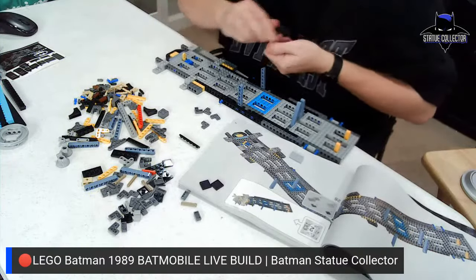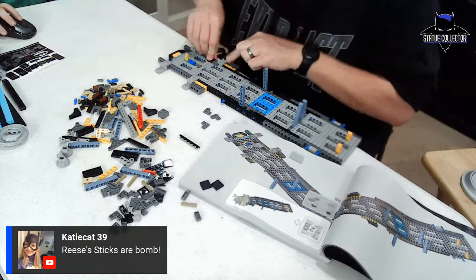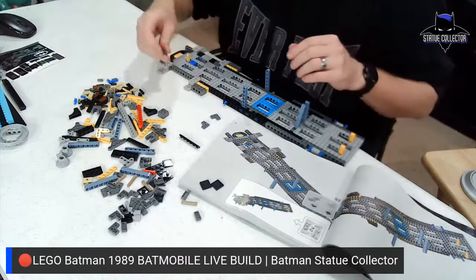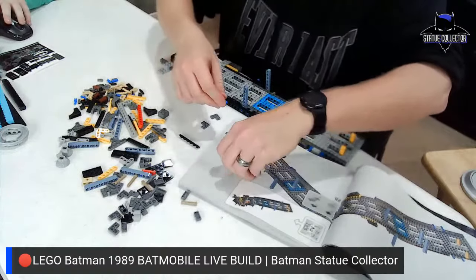She said Reese's sticks are the bomb. Reese's sticks? I don't think I've ever had a Reese's stick. What is a Reese's stick? Yeah, what's a Reese's stick? I mean, it's probably a peanut butter cup, but just. I love peanut butter cups. I like peanut butter eggs. Yeah, this time of year. They're always delicious. I try not to eat too many of them.